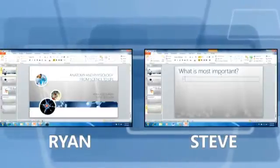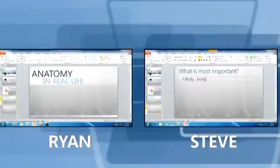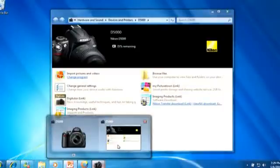All right. Now, I need a good picture for my presentation. So I've got my Nikon D5000 camera right here. And in Windows 7, it really lights up. I can open this up, and as I do that, I see Device Stage. It really gives me easy access and has a whole bunch of features that I can use about the camera. It even has the battery life remaining for my camera.